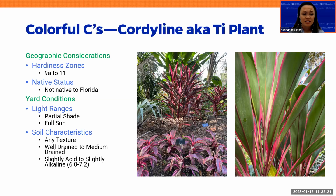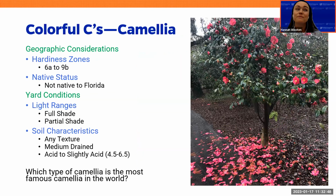They do well in any texture of soil. They do well with well to medium drainage and slightly acid to slightly alkaline. So they're not too picky at all. And again, you can find some basic beauties at your big box stores, but you can find some growers across the state. Do a little Google search of weird Hawaiian Ti in Florida, and I promise you will come across some growers that have some very interesting collections of these plants. So you can show them off to your neighbors.